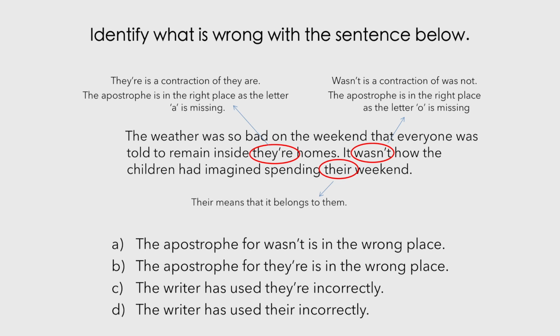So let's go back to our options and think which one of these tells us what is wrong with the sentence. The writer has used there incorrectly. Yes, that is the option. So when you're doing these kind of proofreading tasks, which are really useful for your own writing, make sure that you look through the options, apply those to the sentence or the sentences, and then work from there and think, do I know this is correct? What might be incorrect about it?